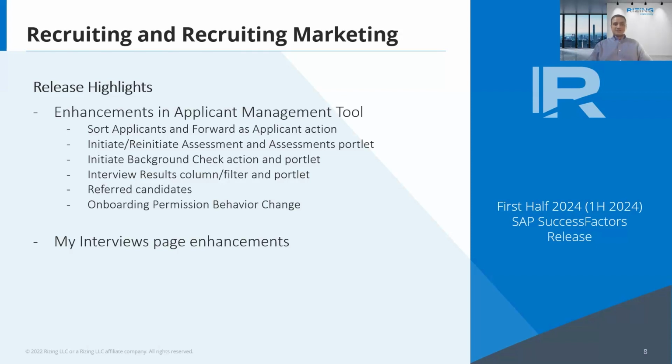Initiate background check actions and background check portlet. In this, you had to go back and initiate the background check manually. Now you don't have to. You can start the background check for an applicant. Once initiated, the background check portlet will appear in the activity tabs itself.